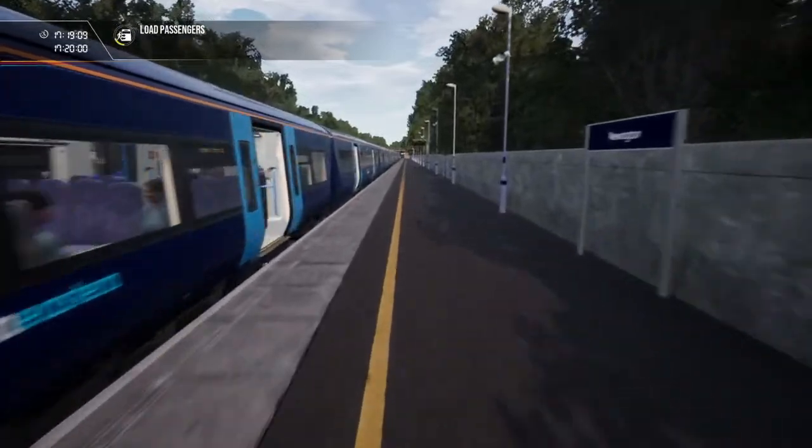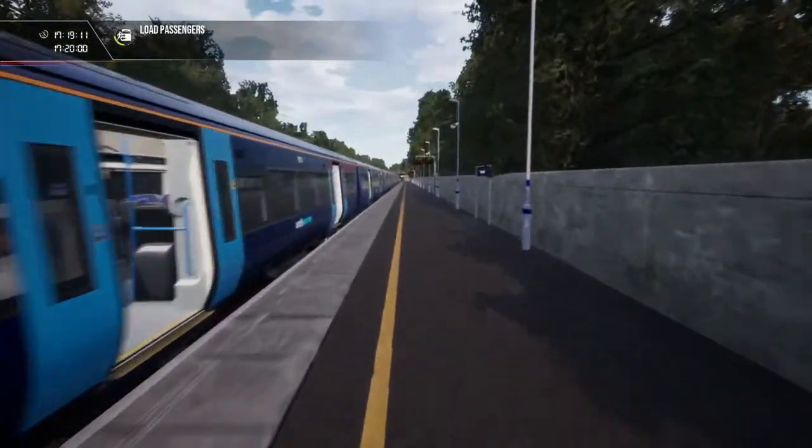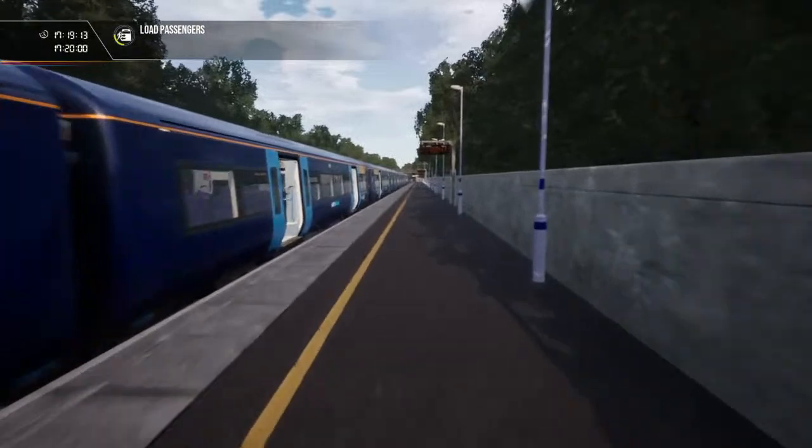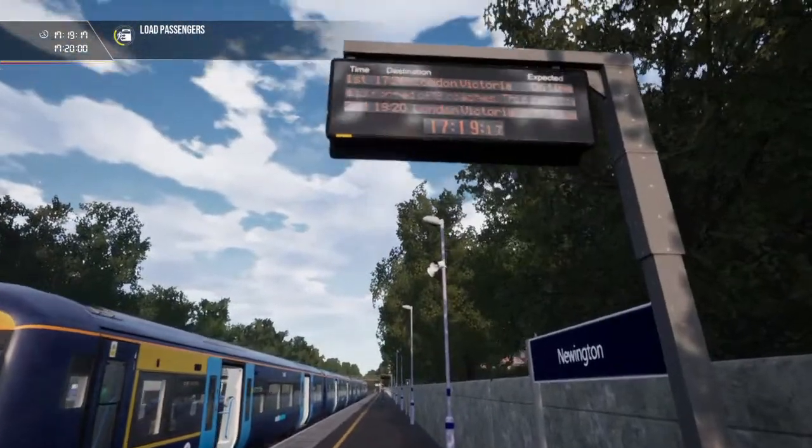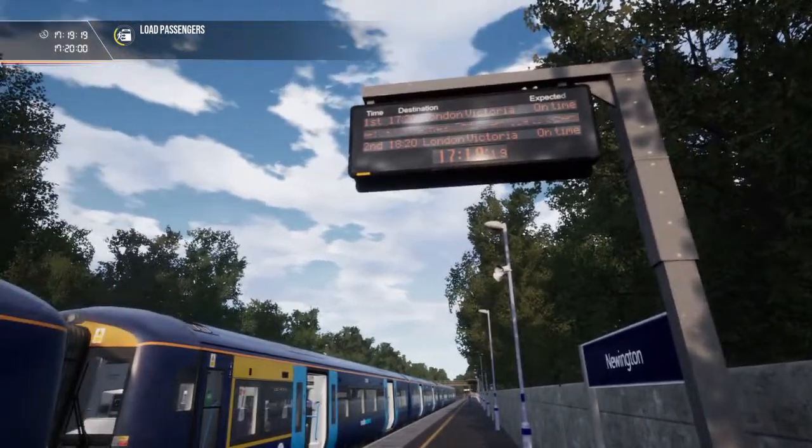Hello GamerBus319, welcome to the stream. First day of high speed, or Southeastern high speed. I've been calling it the wrong thing all this time. First day, it's absolutely bloody brilliant. Love it.